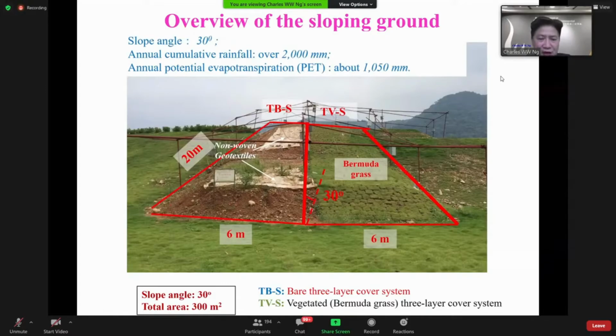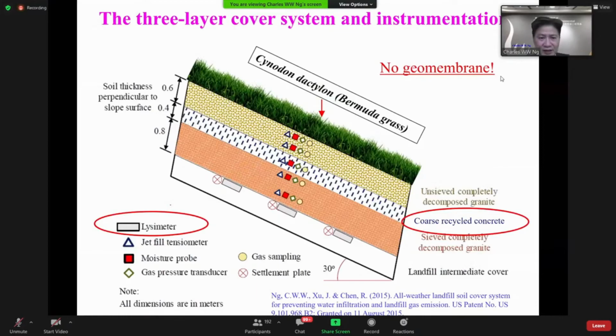Now, a little background about the weather condition in Shenzhen. The annual cumulative rainfall is over 2,000 mm, and the annual potential evapotranspiration is around 1,000 mm. In other words, there is a net water flow upwards. Again, no geomembrane has been used in this field trial. Here is a cross section: the upper layer is unsifted completely decomposed granite, then coarse recycled concrete, and then sifted completely decomposed granite.